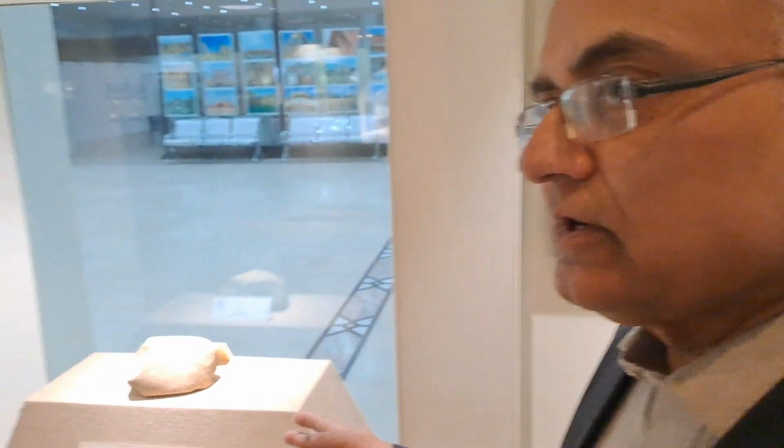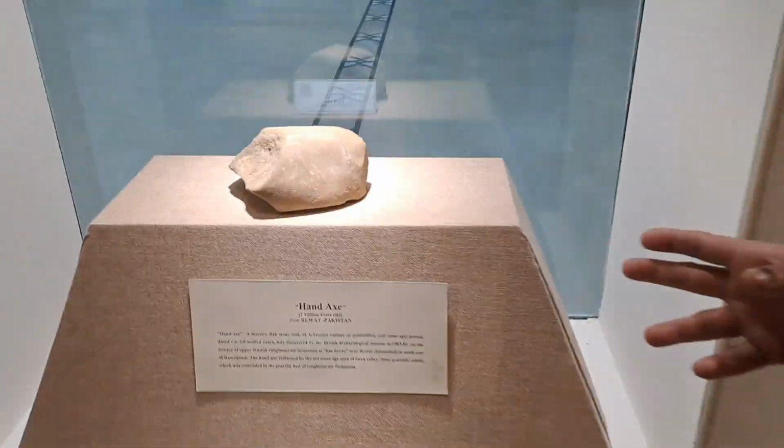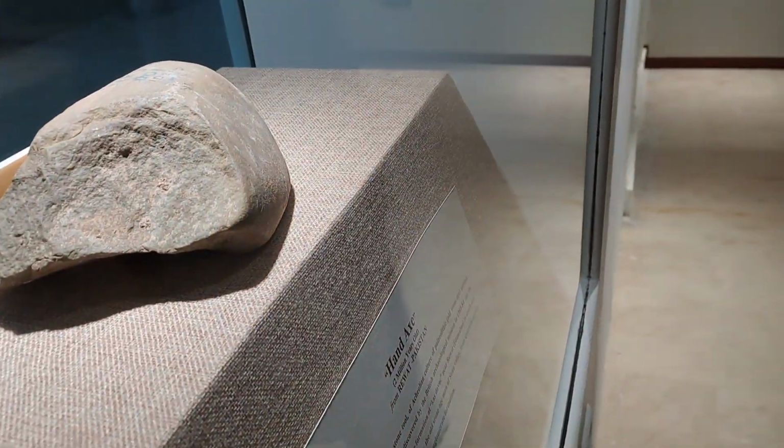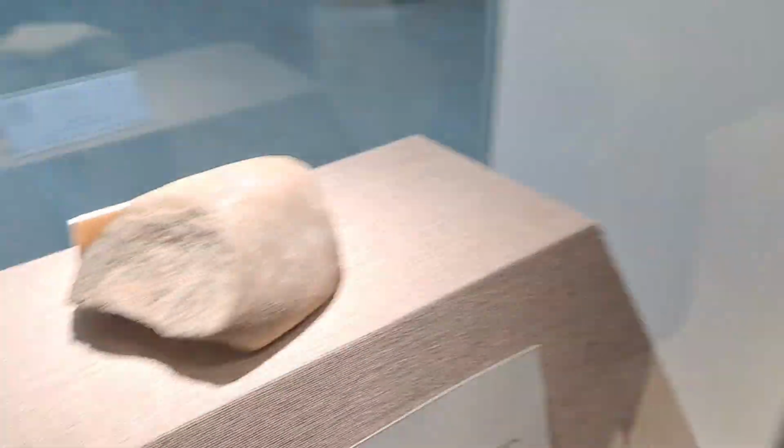So this is a hand axe, which was discovered in 1980, and this is the earliest tool which was used by the people of this area. It was discovered near the Rawat River in the Potwar region of Punjab province of Pakistan.